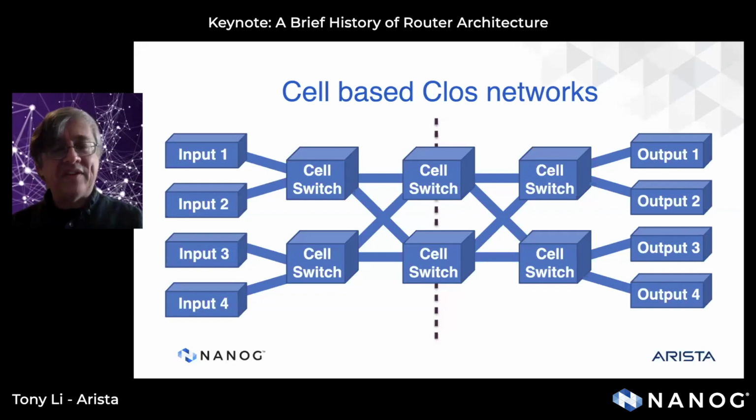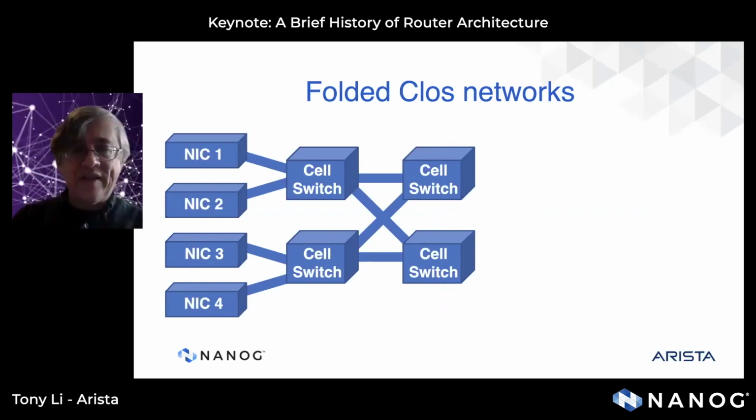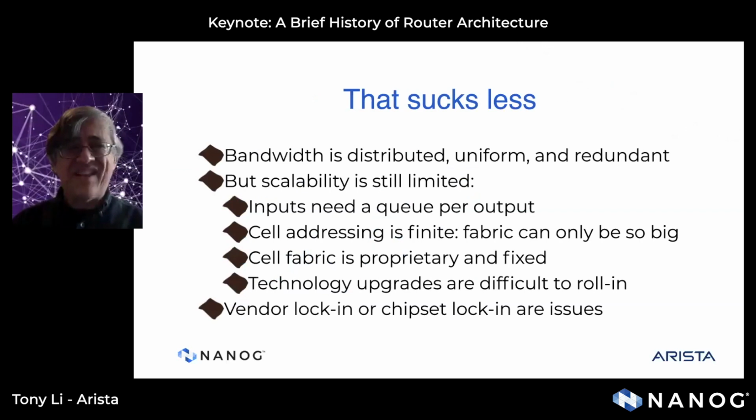Why is this good? Well, this is a nice architecture because it's very redundant. If you lose anything, there are alternatives. Everything is uniform. You can always get from input to output. Now, in practice, our input cards are the same as our output cards. So if you fold this thing in half, you actually get a simple network that looks like this. This is called a folded flow network. And if you turn it sideways, and you're from Arista, you're going to call this the leaf-spine architecture. Everybody uses this all the time. This sucks a lot less.